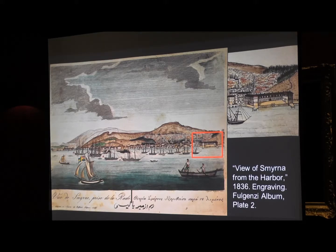So to conclude, the Harvard Fulgenzi album embodies cross-currents of media, both in the artistic and journalistic sense. It demonstrates how these modes of representation fed into one another to create a commentary on significant social changes within the Mediterranean. From a small family print shop on the Frankish street of Smyrna, the plates of this album also tell a story of commercial dynamism on a local and international level, as it intersected in this port city.